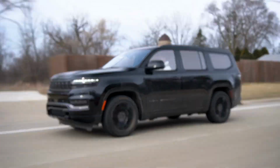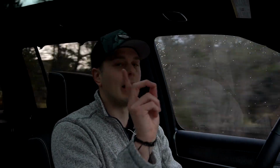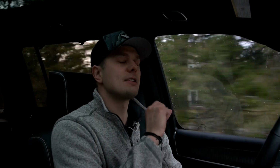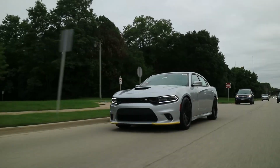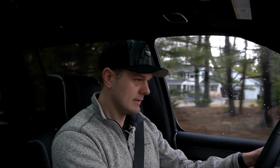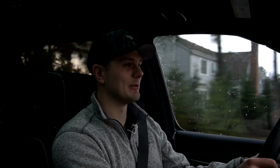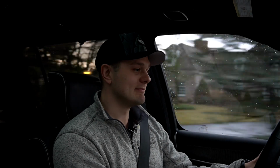And the other thing that you need for that big, healthy towing figure is a big engine. In plebeian base Wagoneers, you get the 5.7 liter naturally aspirated V8, or you have an option for a bigger engine. But in the Grand Wagoneer, you only get one engine option, and it's a 6.4 liter naturally aspirated V8. Now, where have we seen that before? That's right, it's the 392 motor, making 471 horsepower and 455 pound-feet of torque. And that's plenty for this thing.